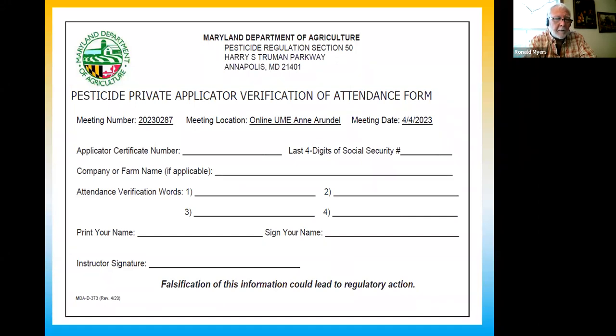There's the meeting number. It's administered online through the Anne Arundel County Extension Office. And there's the date. You need to put in your certificate number, last 4 digits of your Social Security number, your name, and then print or company, put your farm or company name. Then we'll have some verification words as we go through. About every 30 minutes tonight, I'll give a course word to remember, and I'll try to write them down myself. That just helps verify that you participated. So you need to put those, it might be a phrase or a word that we choose for those verification words, and then print your name, sign it. I'll sign off on it and send it over to MDA.